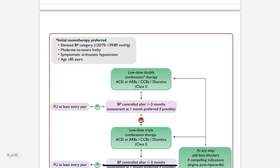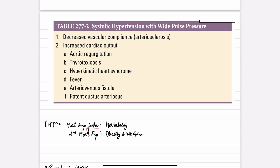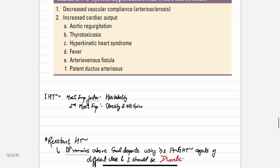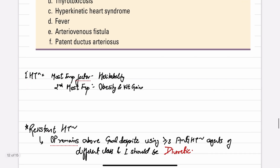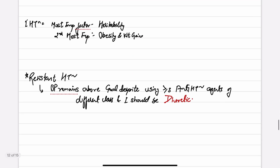For the what are the initial monotherapy preferred in the patient? If in the elevated BP category, if the patient has moderate to severe frailty, if the patient has symptomatic orthostatic hypotension, and if the age is more than 85 years. So what are the conditions? That systolic hypertension with wide pulse pressure. You remember these: fever, thyrotoxicosis, aortic regurgitation. What are the first hypertension? Primary hypertension, actually. Primary hypertension cause, the most important factor is the heritability, and the second most important point is the obesity and weight gain.